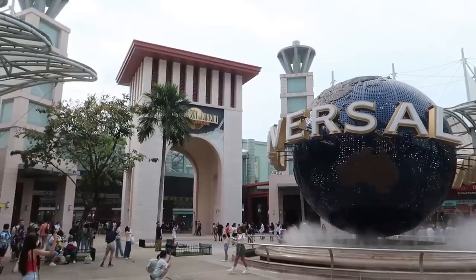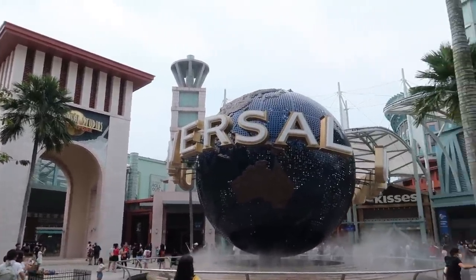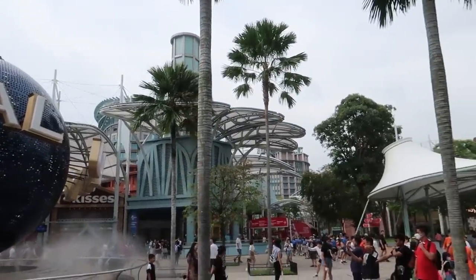But yeah, here's a look at the entrance to the park. Of course, you've got the archway over there as well, which looks really nice. And it's a very different style entrance to the other Universal parks. Yeah, the archway in particular looks really different.